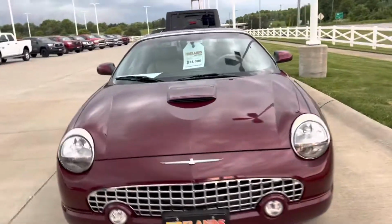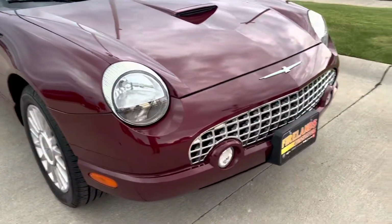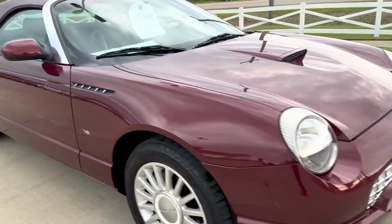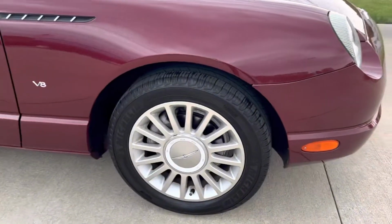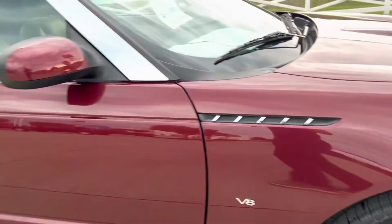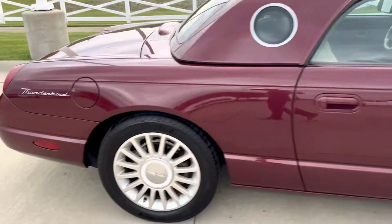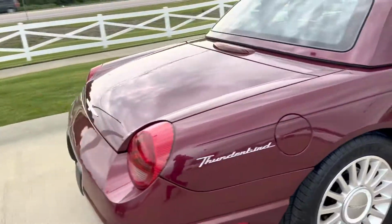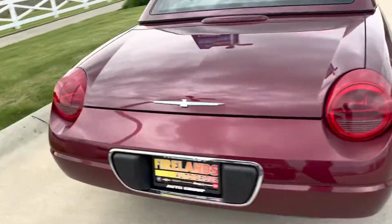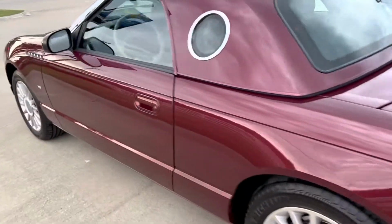Here we have a 2004 Ford Thunderbird Premium in Merlot. Rare color combination. Absolutely beautiful car. V8, hard top, also soft top convertible. Best of both worlds. It's so retro, it's so cool, and it's so hard to find. So wanted to give you a quick look at this.